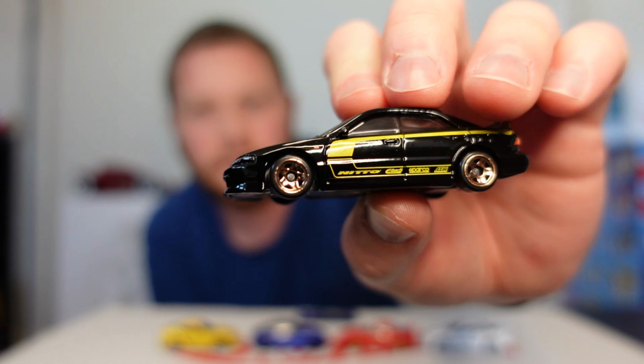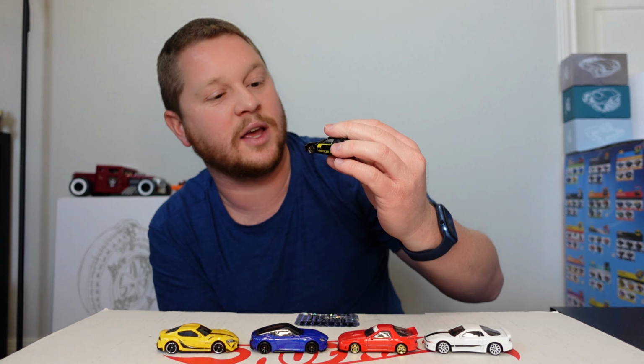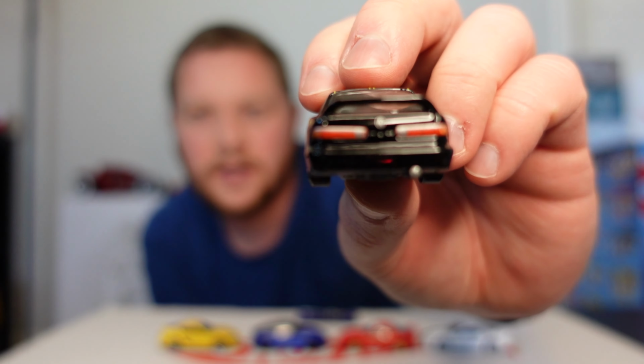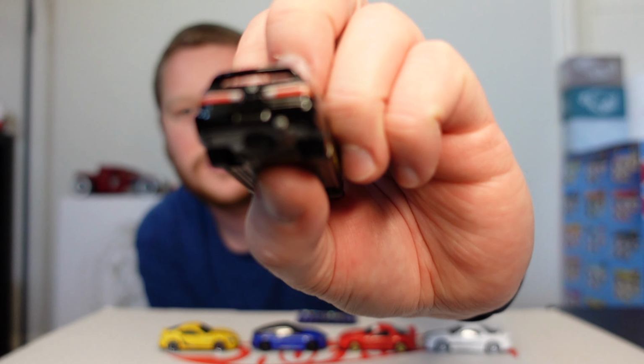And even the hood has that really cool design. It goes up onto the roof as well. So I think this thing looks absolutely amazing. It does have smaller wheels, but it is a very heavy car. Even the headlights are really detailed as well, and the taillights. But wow, this is a really cool looking car. And even the wing looks really nice.